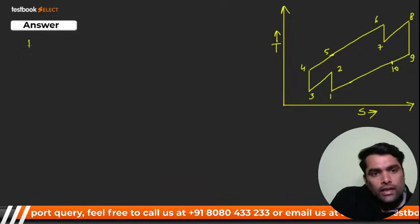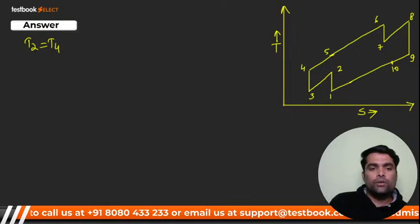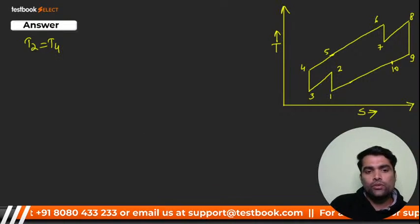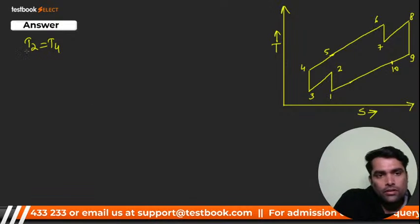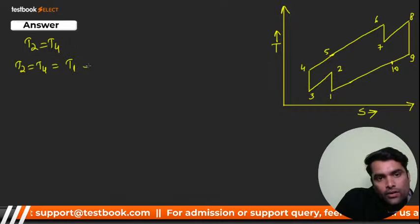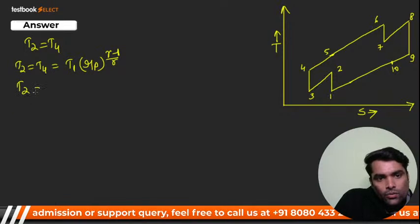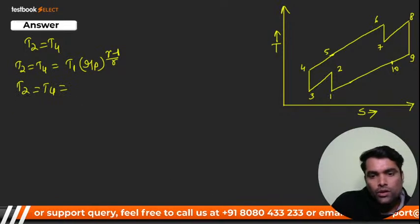So my dear, you know that T2 is going to be equal to T4, right? T2 is equal to T4. So definitely, T2 is equal to T4 is equal to... what will it be? That is, T2 is equal to T4 is equal to T1 into pressure ratio raised to power gamma minus 1 upon gamma. So I'll get T2 is equal to T4 is equal to how much?